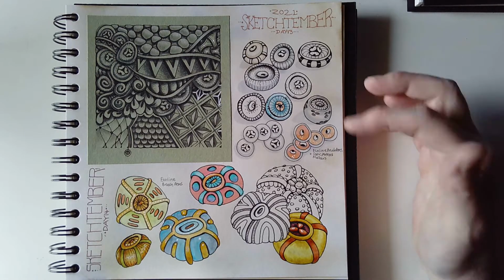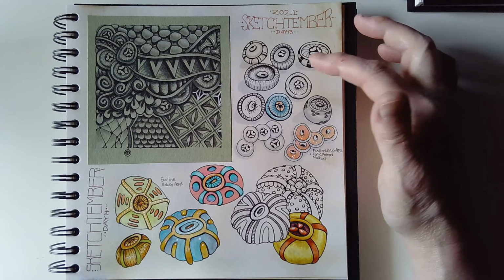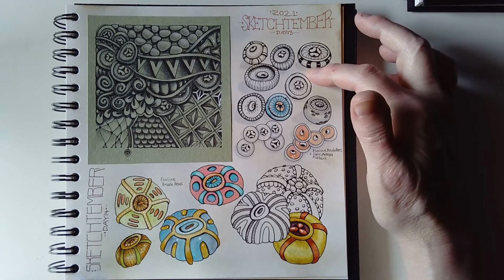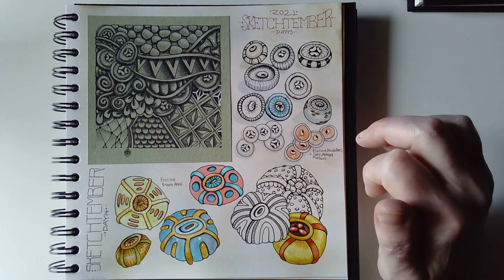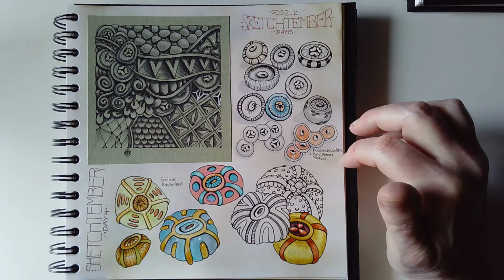And these ones, I added colour here with, yeah, the Arteza Everblends, and shading more than anything. And then the colour I added, what did I use that for? Oh, the Ecoline brush pens, that's right.